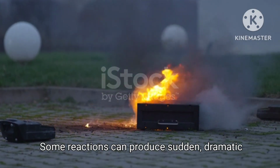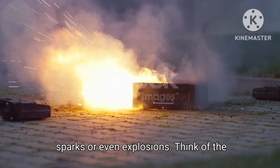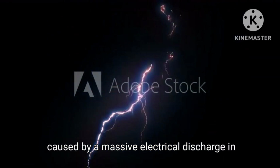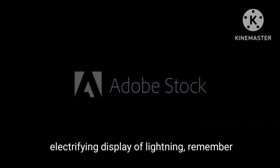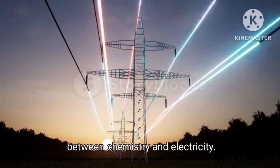Some reactions can produce sudden, dramatic discharges of electrical energy, resulting in sparks or even explosions. Think of the awe-inspiring power of lightning, which is caused by a massive electrical discharge in the atmosphere. So, the next time you encounter a battery powering your phone or witness the electrifying display of lightning, remember that you're witnessing the fascinating interplay between chemistry and electricity.